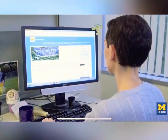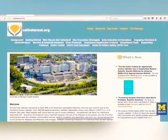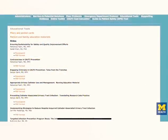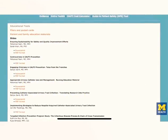For hospitals that were not part of this activity, there are tools that are available both on the AHRQ website, so the toolkit that was provided for the hospitals, and a lot of the materials that were provided for the hospitals that participated in the collaborative are available. There's also materials on catheterout.org, which is another website that provides a lot of information about how to prevent CAUTI, as well as some of the tools that were used as part of this effort.